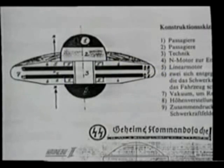Here you can see the construction plans of the WW2. The computer graphic enhancement shows something of the look of these Haunebu flying saucers. The engine is very likely to have been designed by Captain Hans Kohler and built by the German AEG company in 1944.